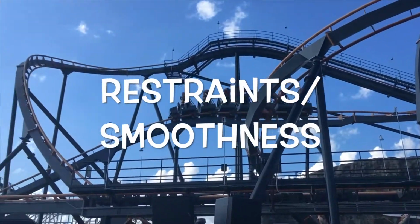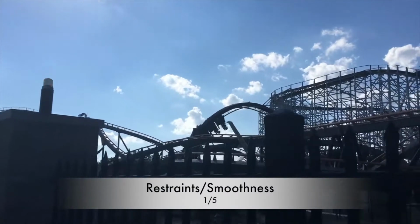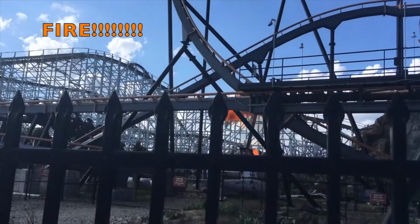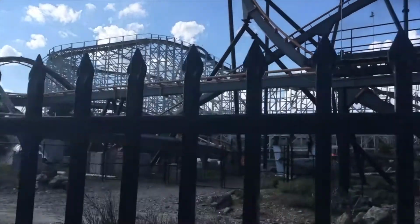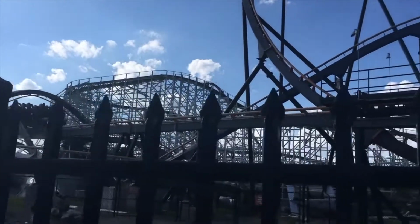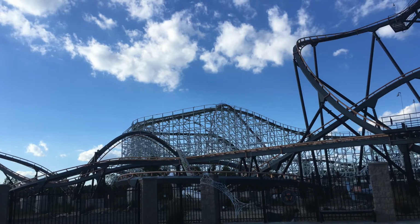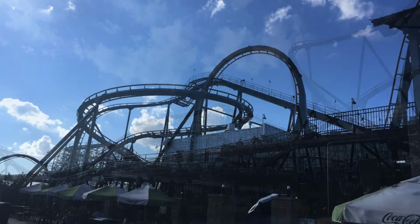Now with restraints and smoothness, I get down to the nitty gritty of my Apocalypse rant, giving it a mere 1 out of 5. So here's the thing. This is a B&M stand-up coaster, so the track is still pretty smooth, but the restraints are so awful, and you just get so much headbanging, it's insane. I've ridden 4 stand-up coasters: this, Green Lantern, Riddler's Revenge, and Georgia Scorcher, and I found this had definitely the most headbanging of any of them.